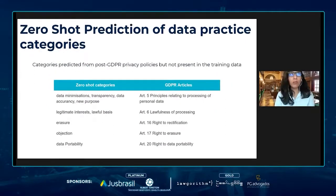And the bonus with T5 is that it is capable of predicting new categories of data practices due to its language understanding capabilities that enable few-shot and zero-shot inference. When we gave it segments from post-GDPR privacy policies, it was able to predict new categories that weren't in the training data set, but that correspond to concepts from GDPR articles such as legitimate interest or data minimization. This could be helpful if we want, for example, to create a GDPR taxonomy from compliance documents.